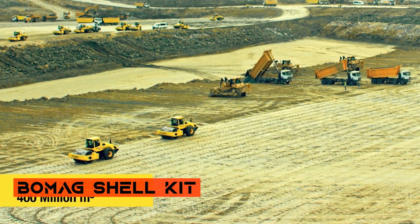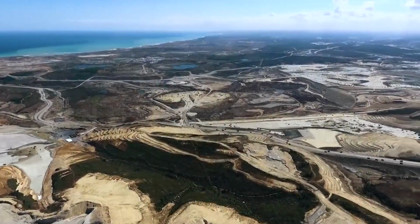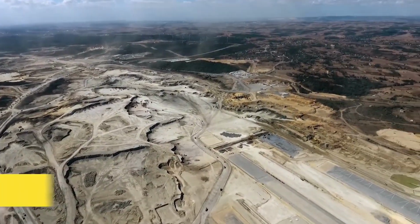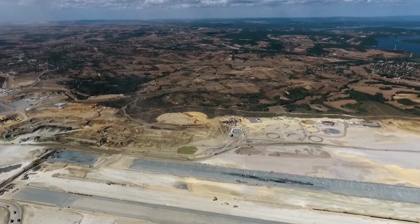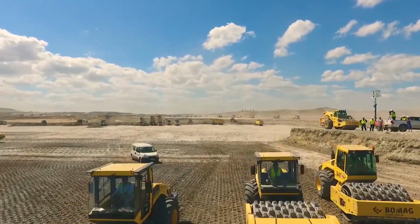Number 5. BOMAG Soil Compactor Upgrade. BOMAG, renowned for its roller, introduces the Shell Kit, an upgrade that transforms a smooth roller into a soil compactor. With a straightforward manipulation, this versatile dual-purpose machine adds another layer of functionality to BOMAG's impressive lineup.